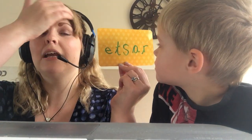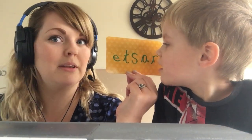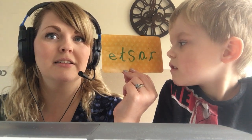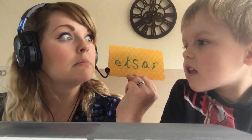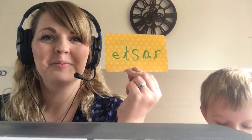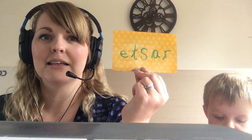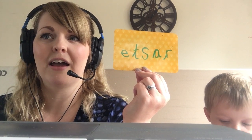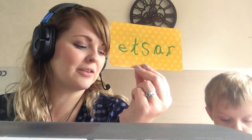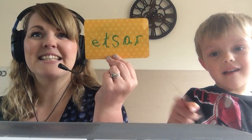Here's your next clue. Your next clue is it starts with a S. Go on then, what do you think it is? You write it down. Oh, I think we might have it. Let's have a little look then. 5, 4, 3, 2, 1. What's the word? Stare. Stare.